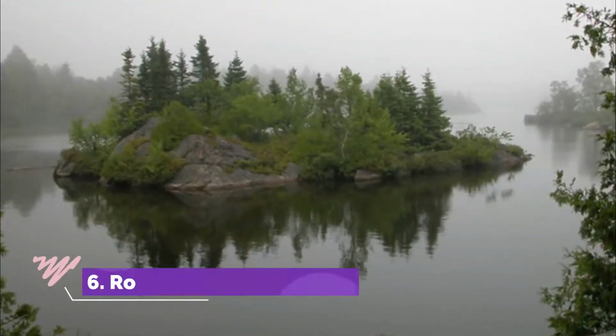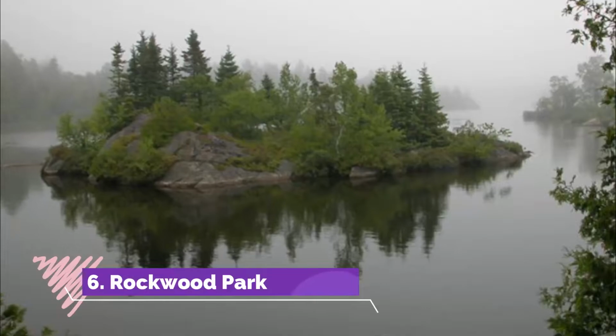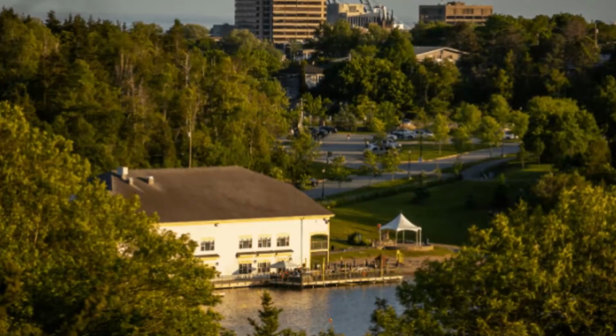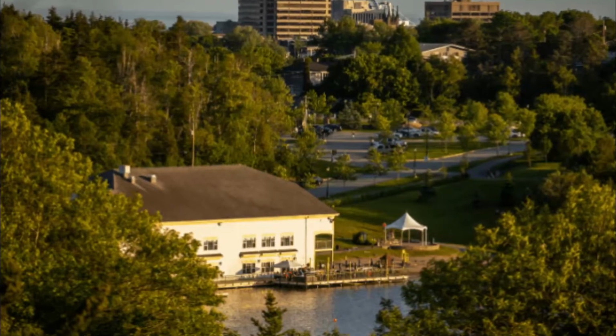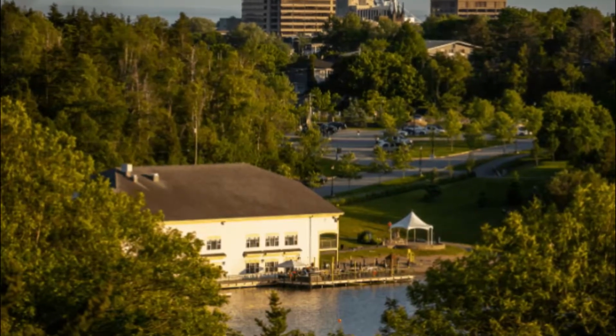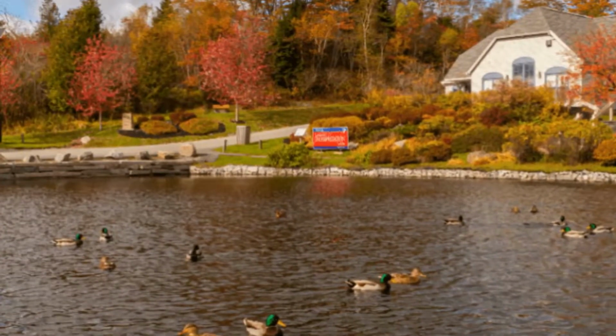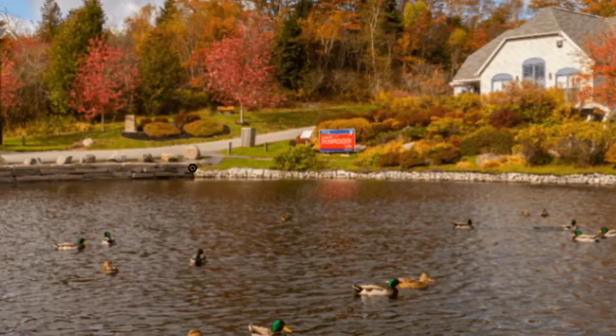Number 6. Rockwood Park. Rockwood Park is where local residents and tourists gather year-round to enjoy the outdoors. This large park covers 2,200 acres, laced with more than 55 paths and trails for hiking and biking. The park is also home to 10 lakes, including a large freshwater lake for swimming.